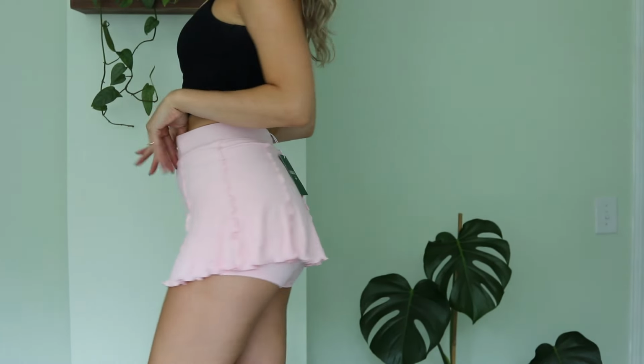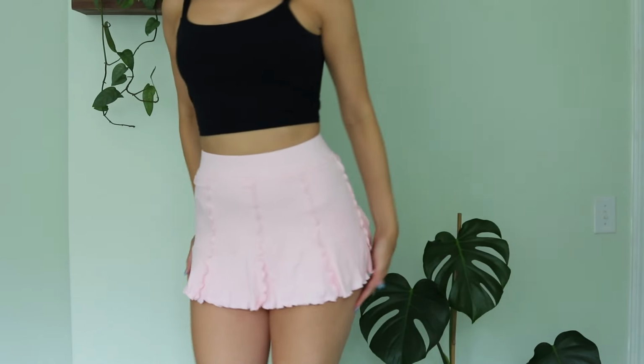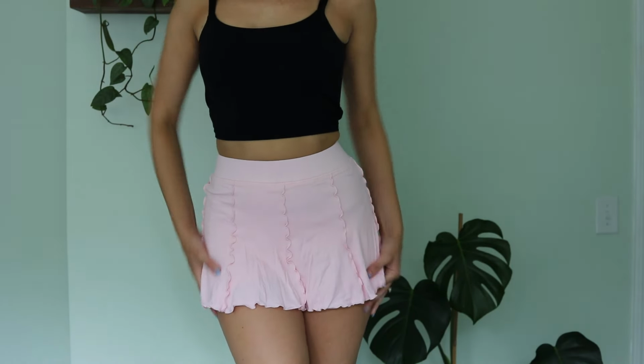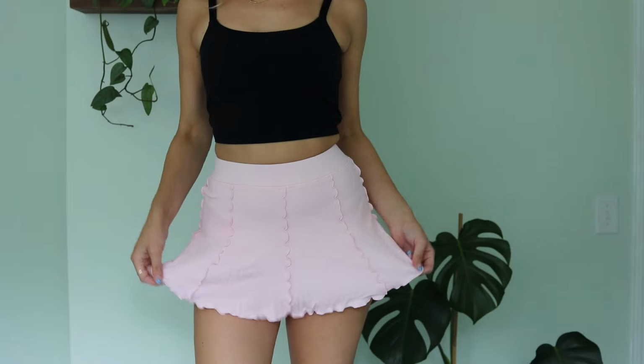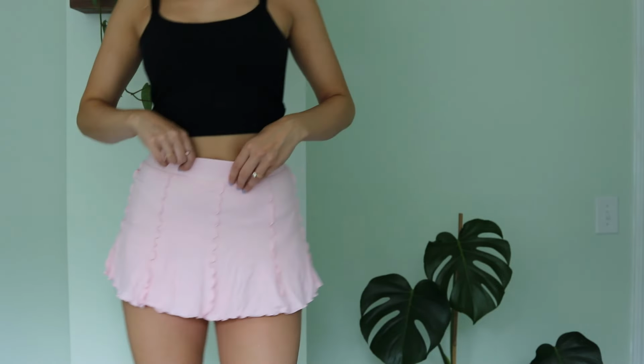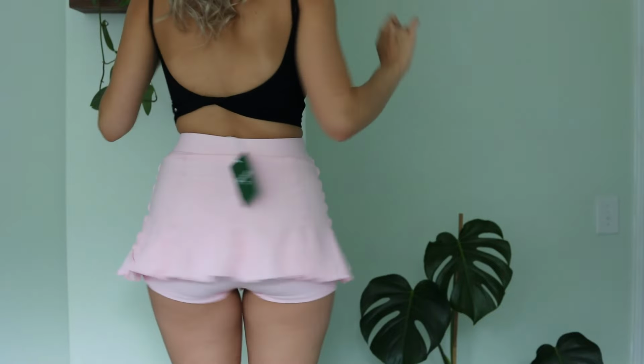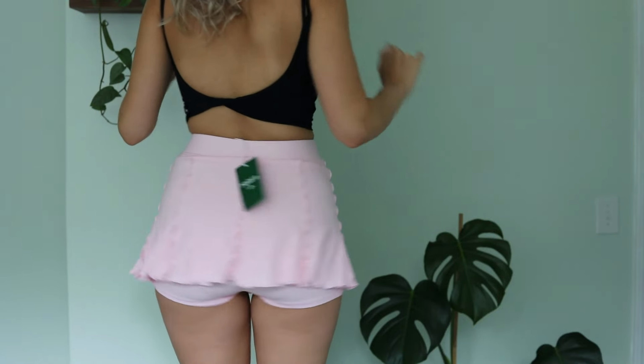These are so freaking cute. I feel like such a girl. And it's just so comfortable. I feel like you can lounge in these, work out in these, or dress it up. So freaking cute. I've kind of been slacking on the shake test in these.